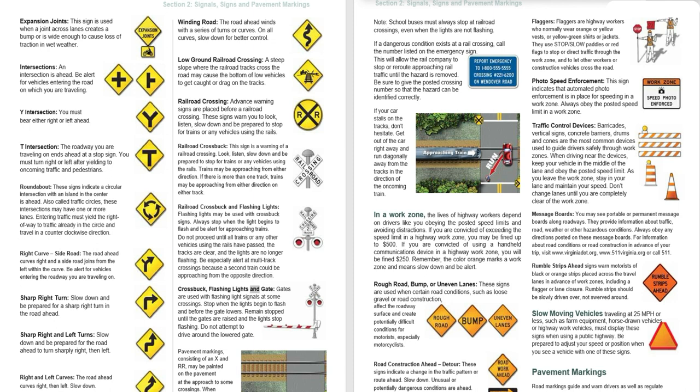Crossbuck, flashing lights and gate. Gates are used with flashing light signals at some crossings. Stop when the lights begin to flash and before the gate lowers. Remain stopped until the gates are raised and the lights stop flashing. Do not attempt to drive around the lowered gate.